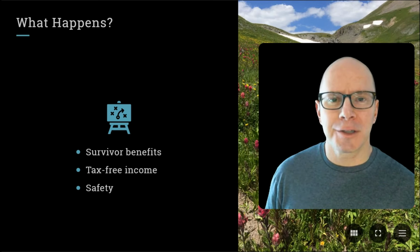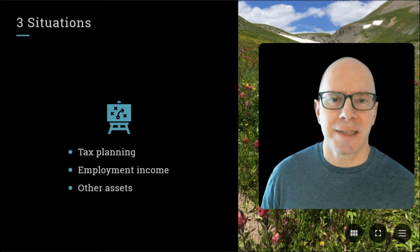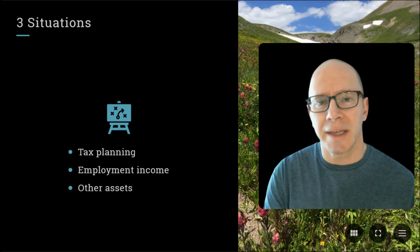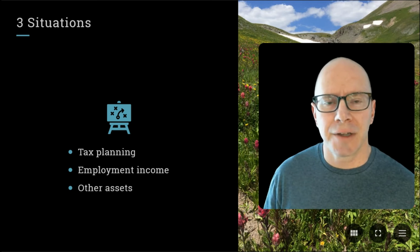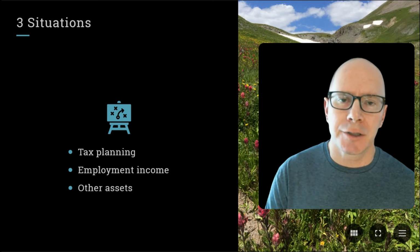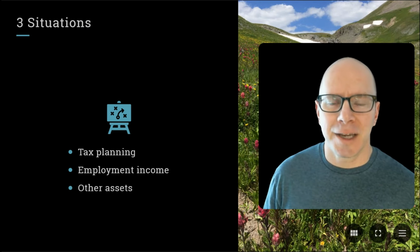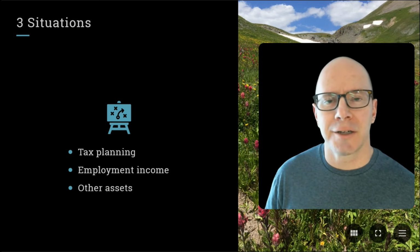Let's look a little closer at some specific situations where the strategy could make sense. Tax planning is probably a primary motivation. You might want to take income strategically. When you pause Social Security benefits, you might have the opportunity to spend down from pre-tax retirement accounts or convert money over to Roth in relatively low tax brackets. In either of those cases, you're removing money from a pre-tax account and you're adding income to your tax return.